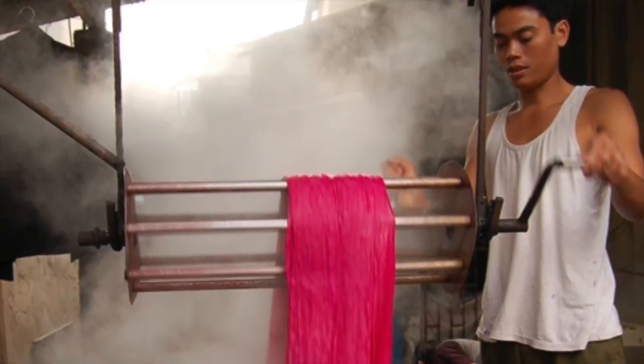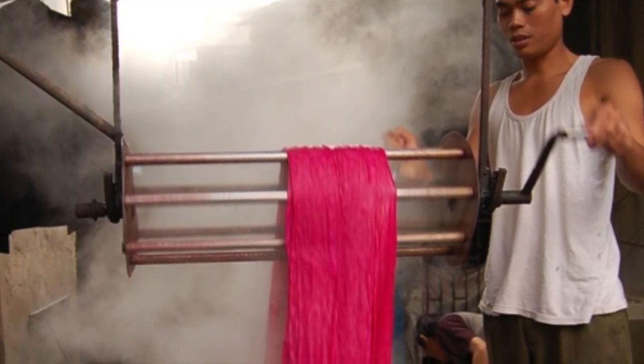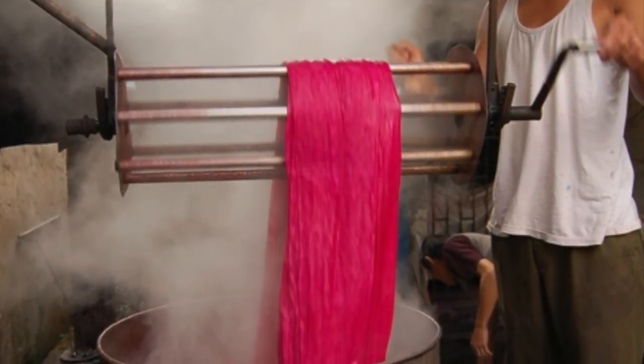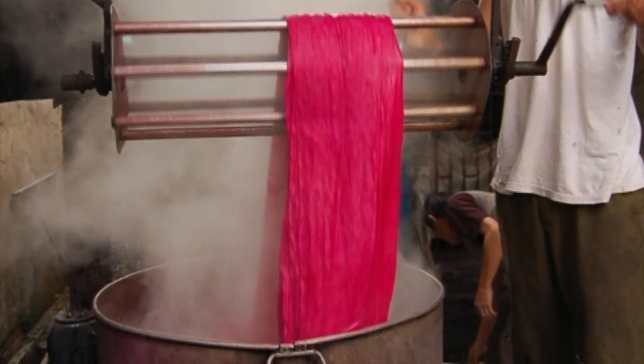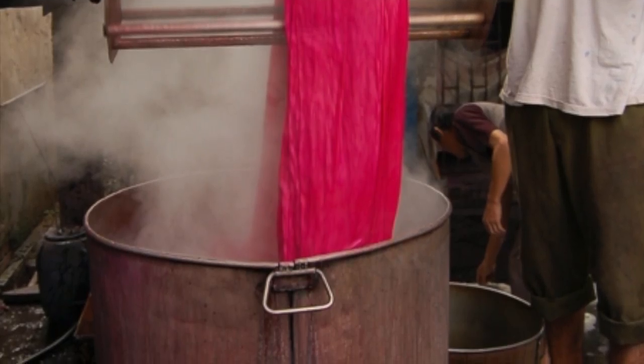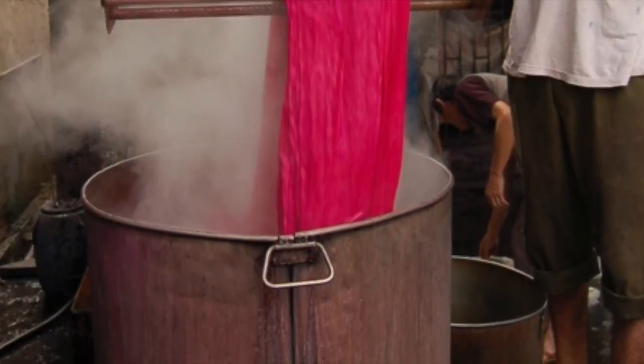A while back, people used natural color dyes, but these days, people use more chemical dyes. These new colors have changed the traditional Ao Dais to appeal to modern society.